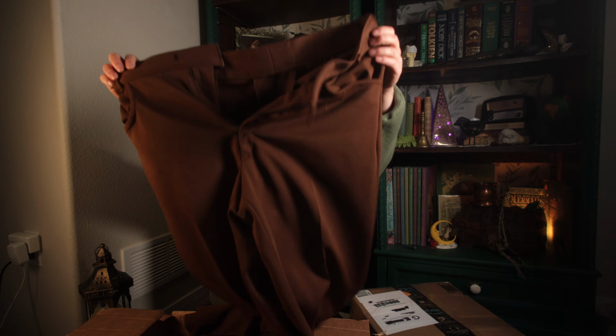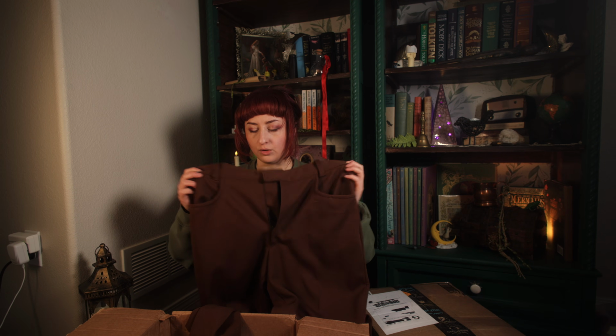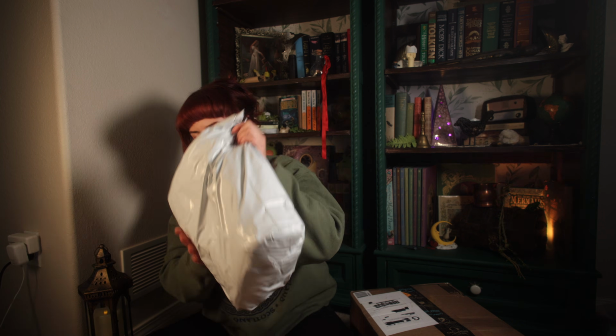Ooh, we've got some brown hobbity pants, and these definitely look vintage based on the construction, and these might be men's, because I guess it could go either way, but these are really cool. So, some pants. All right, we're getting into the next bag.